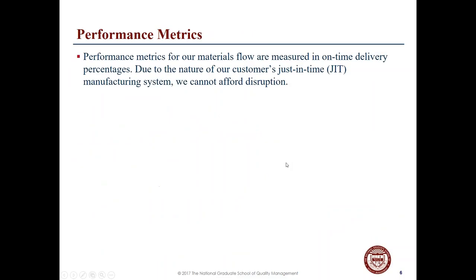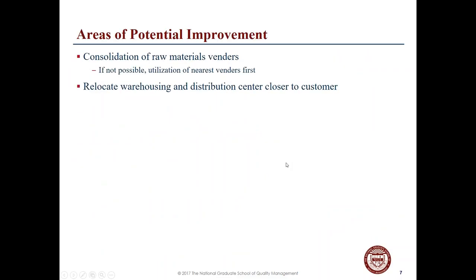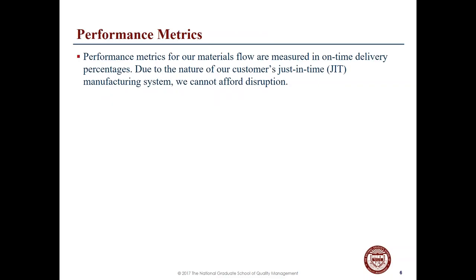Next slide. Is this the next one, or do we skip one? Yep, sorry.